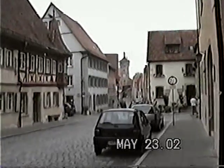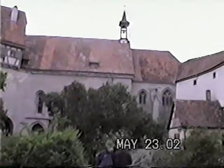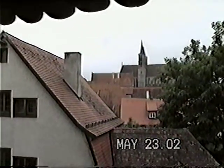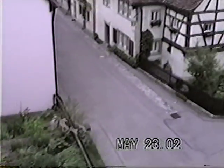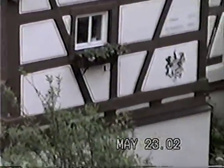It's one of the little back streets of Rothenburg. There you can see the moat. This is the wall. This is the walled city. Tower. I think we're going to walk up there. There we go. We are walking the wall. And you can see the church we just peeked in. 2 seconds of windmills. Cute little gardens. Each place has its own gardens and all the window boxes.